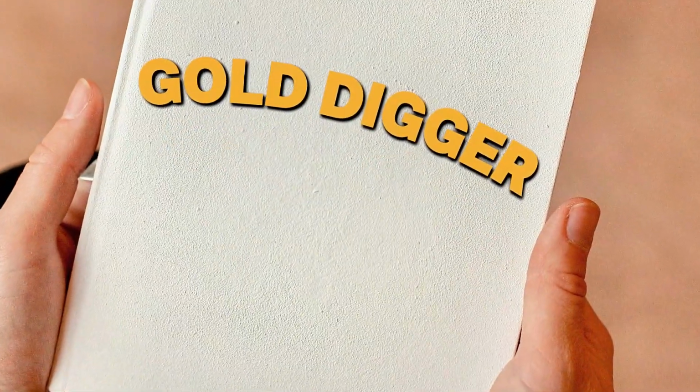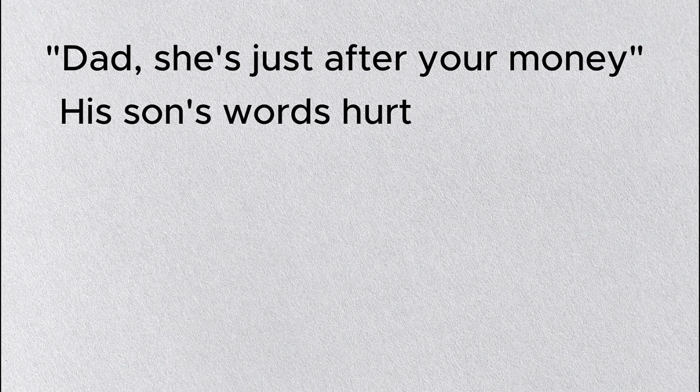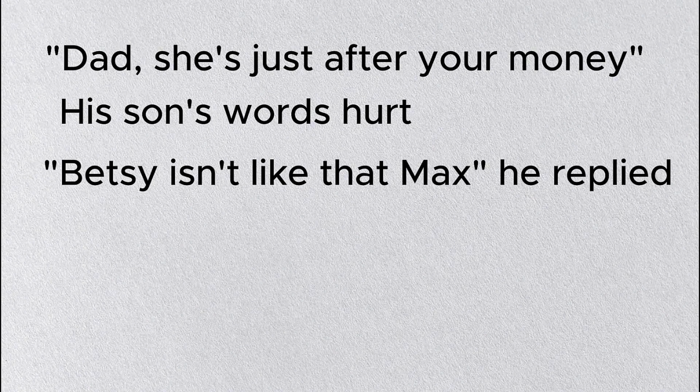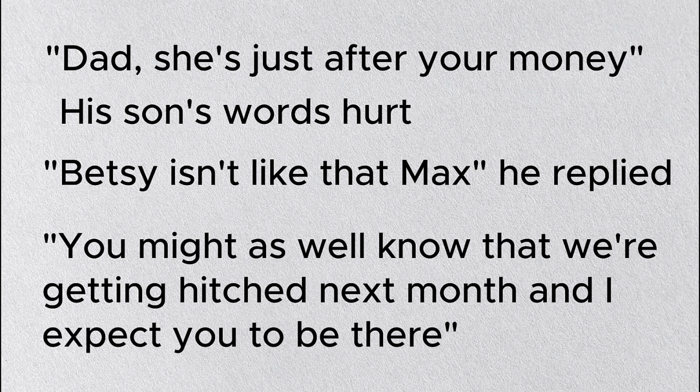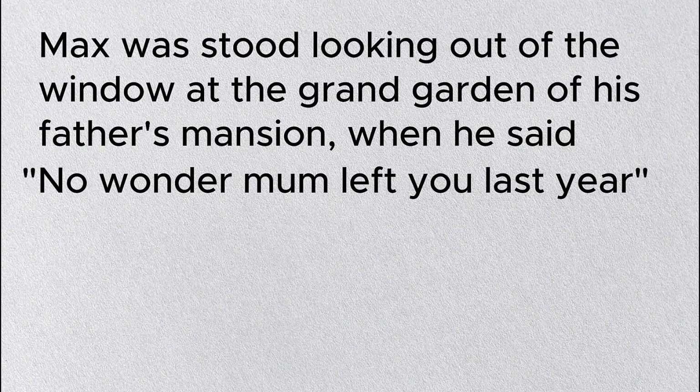Gold digger. Dad, she's just after your money. His son's words hurt. "Betsy isn't like that, Max," he replied. "You might as well know we're getting hitched next month, and I expect you to be there." Max was stood looking out the window at the grand garden of his father's mansion when he said, "No wonder Mum left you last year."